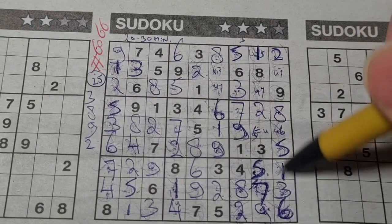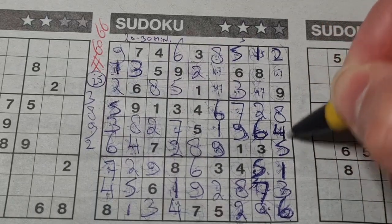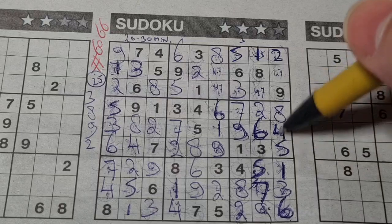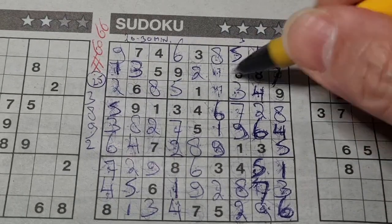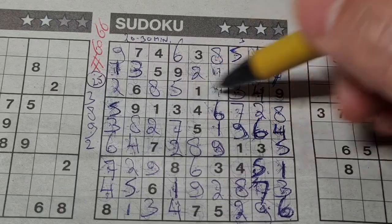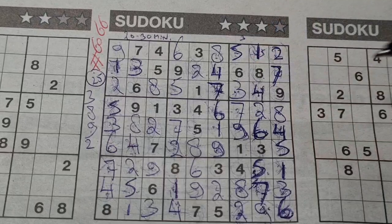4 and a 6, we have a 6 now, last column, no 6 there. 6 should be here, and a 4 goes there. 4 and a 7, we have a 4 now, in the last column, no 4 there. 4 should be here, and a 7 goes there. 4 and a 7, we have a 4 now, in the third row, no 4 there. 4 should be here, and a 7 goes there.